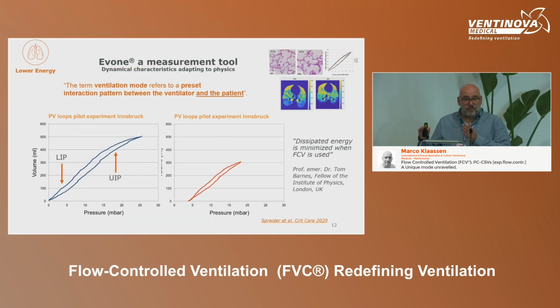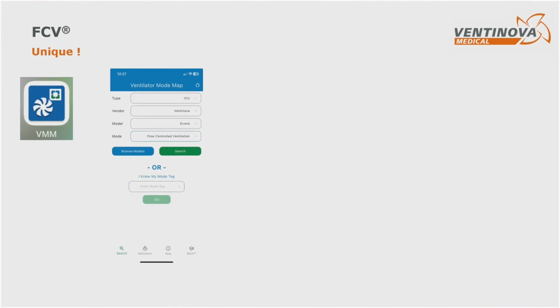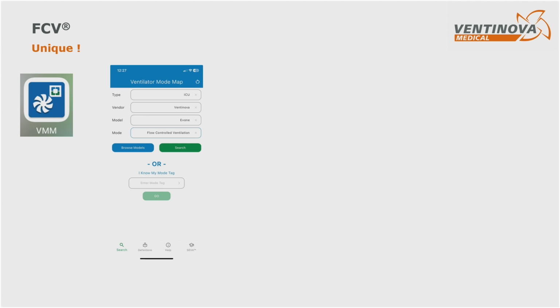So when we talk about the PV loop, the EVONE is a very accurate measurement device. And if you want to optimize based on the PV loop, you want to find the optimal compliance curve, to be below the upper inflection point and above the lower inflection point. You need a stable situation with low flows and a stable inspiratory-expiratory phase. Otherwise, you don't have your perfect compliance curve. And with EVONE, you not only measure your driving pressure deep tracheal, as deep as possible, so you have the real airway pressures. You also have a stable inspiratory phase and expiratory phase. And together with low flows, this gives the optimal compliance curve.